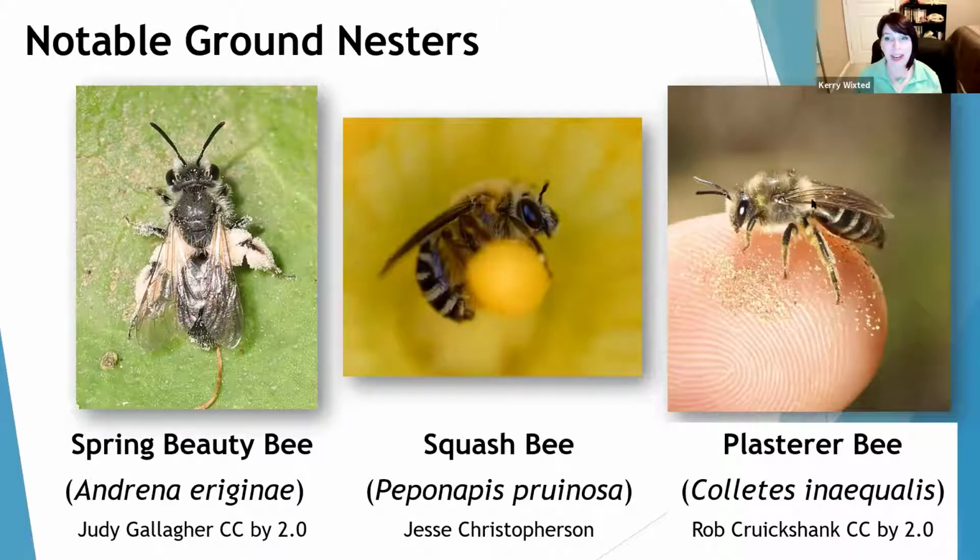And then if you had sandy soil and large colonies of ground nesters, you might have had some of these plasterer bees or some of their relatives that were out nesting earlier in the spring. Most of our ground nesting species are only active for a few weeks at a time, and we have some that are active in the spring, and then some in the summer, and then some a little bit later in the growing season.